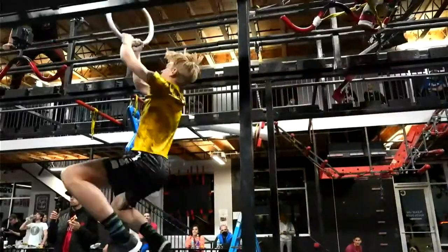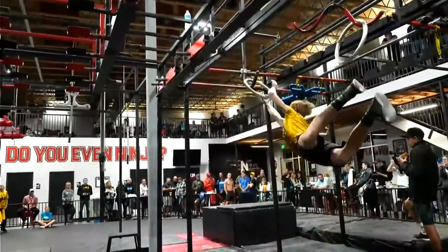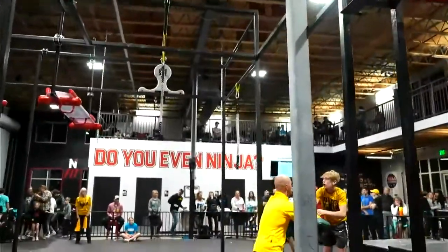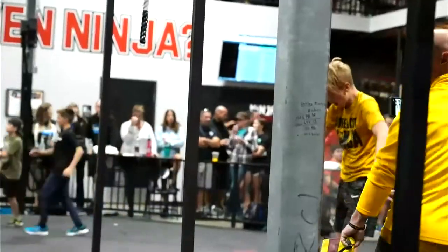So here goes Pax, up and over, grabs hold of that dismount ring, swinging through. Nicely done right there on the ledge. Still in it. Even though he had one slip up, he can't slip up anymore.